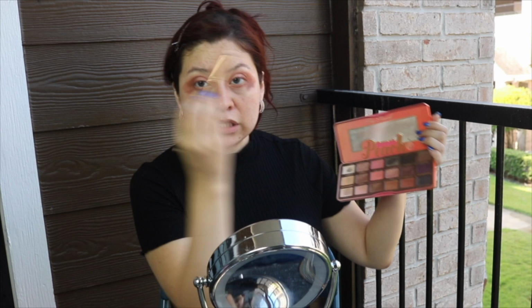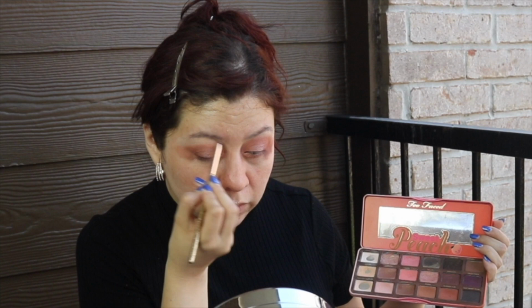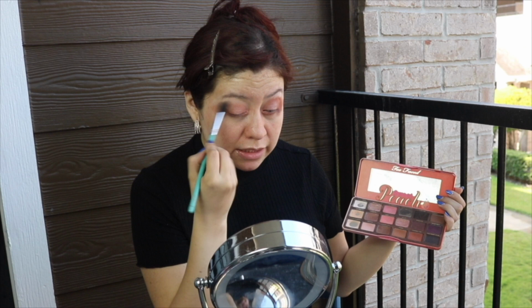And then I'm going to take my Luxie 111 and I'm going to go into the white peach shade, the one that we use to cover everything, and I'm going to put this all over the brow bone. And then I'm gonna take another clean Sigma E40 brush. It's clean. And I'm gonna go into Georgia. And what I'm gonna do, I'm just gonna go up here and just blend both colors in. That way it's nice and seamless. For the palette, at least on top of the eyes, that'll be it. Then I'm gonna move on.